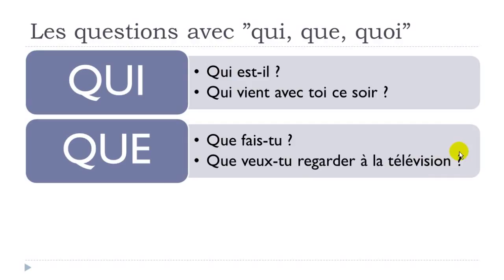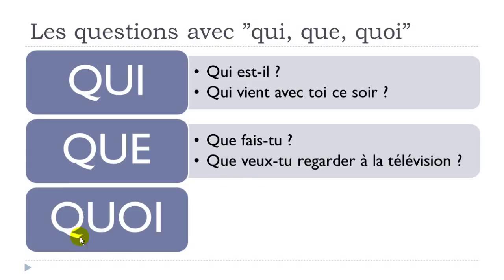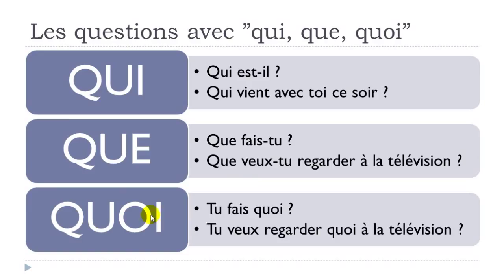And then the other option is quoi. So quoi means what as well. You will tell me, oh, you get two whats here, que and quoi. Yeah, for a good reason. Look at that. Tu fais quoi? I've just taken the same question as we had here, que fais-tu? What are you doing? But if you're using quoi, then you don't start the question with it. You just put it at the end, for example. Tu fais quoi? It is exactly the same meaning as this question.